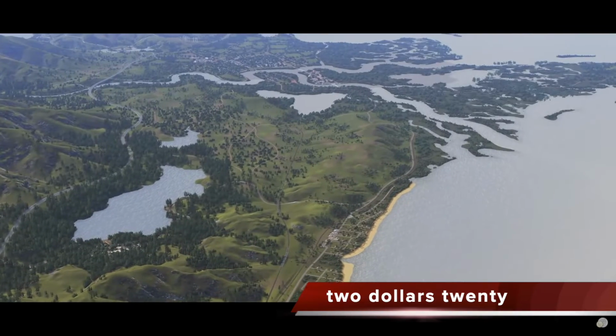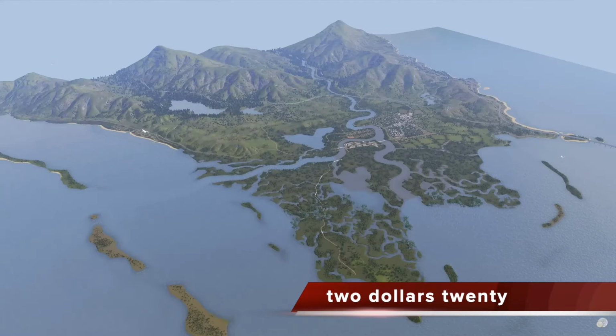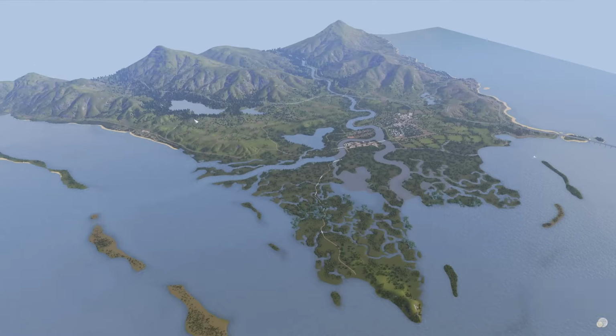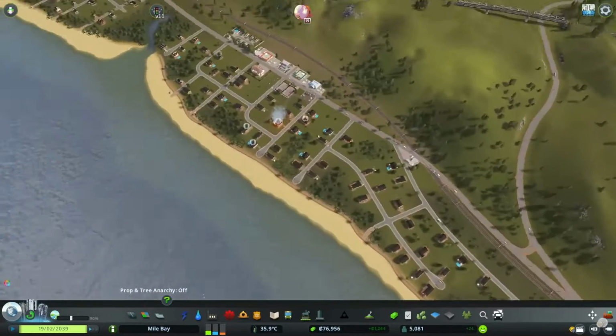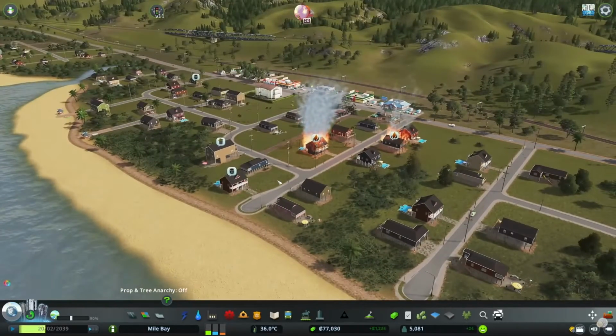Back to City Skylines now and over to Mile Bay, where we will check in with $2.20. $2.20 recently started the Mile Bay City series, and in this episode he addressed the need for city services. And the need for one of these services seems all too familiar.